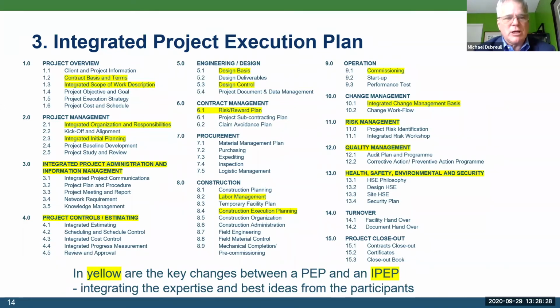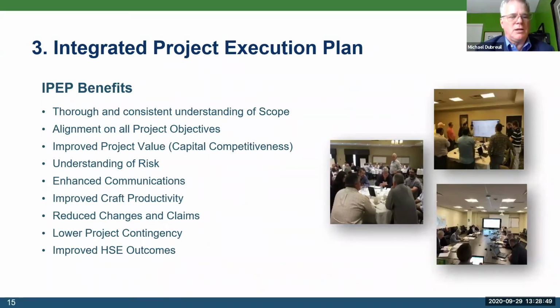So the real difference between an integrated project execution plan and an ordinary project execution plan is the content of the plan, based on the input of the parties and bringing the right people to the table to make the right decisions as you develop your plan. Typical benefits that come out of an IPEP are a thorough and consistent understanding of the scope. The scope is developed through a series of big room meetings and scope reviews so that everybody has the same understanding, and they're not coming to the project with a different set of assumptions on what they believe the scope is.